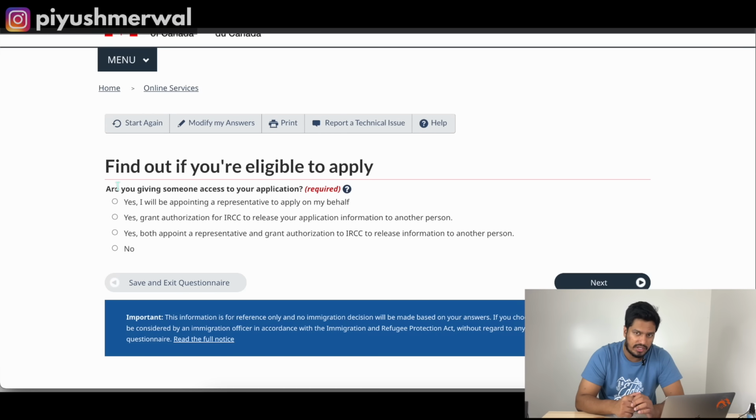Now, this is very important. If you are giving someone access to your application, for example, an IRCC representative or an RCIC consultant, you will select the appropriate option. In my case, I'm doing it myself, so I select no. Every single document that I upload is my responsibility. Okay.